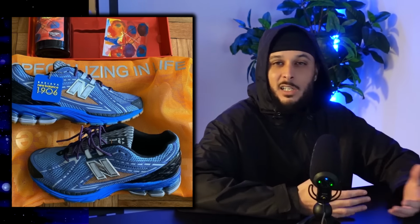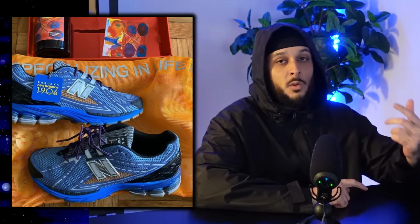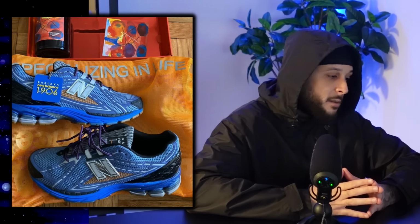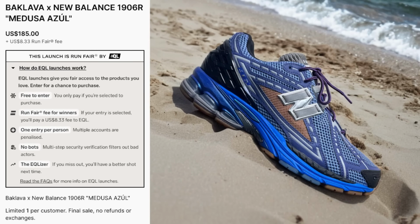So as far as these two launches, many people have been complaining, and it seems like Action Bronson and the team, they have been listening to what sneakerheads have been saying. And as far as this Medusa Azul drop, they are going to be giving us an EQL raffle, which seems to be the preferred release method for all of these hype releases amongst sneakerheads. So as far as this EQL release, you guys are going to want to jump on specializinglife.com, which is Action Bronson's website.